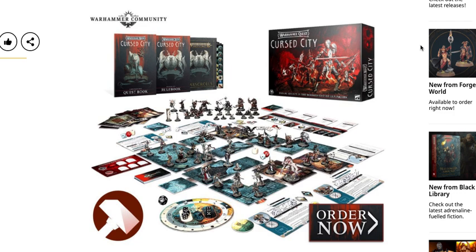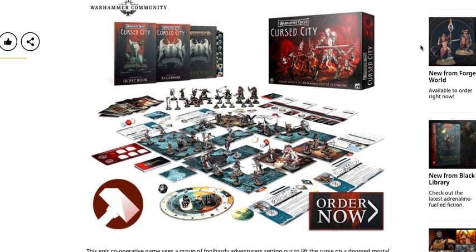And while there is some controversy about the quality of the actual game itself and how fun it is, I have opened up mine. I have started assembling the models inside, and I'm going to tell you right now, without having played the game, the quality of the content is phenomenal.